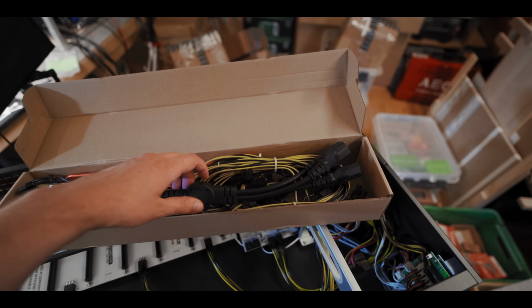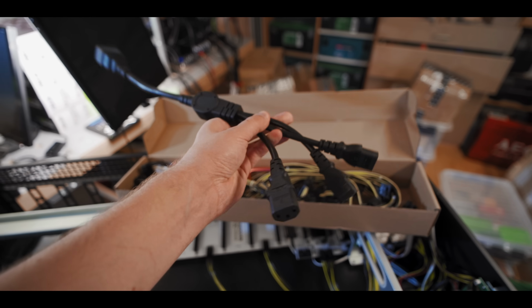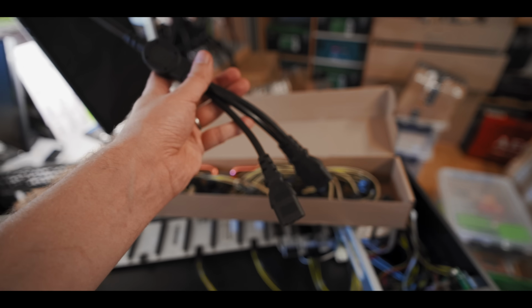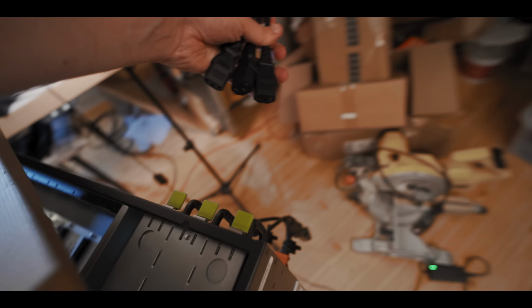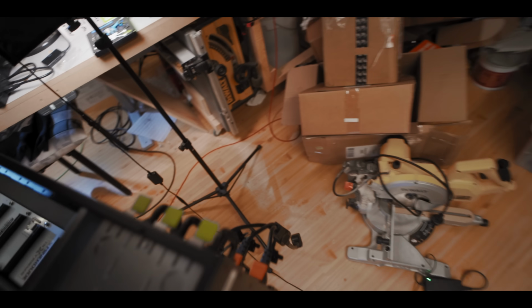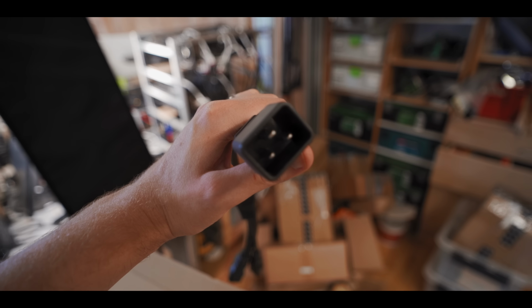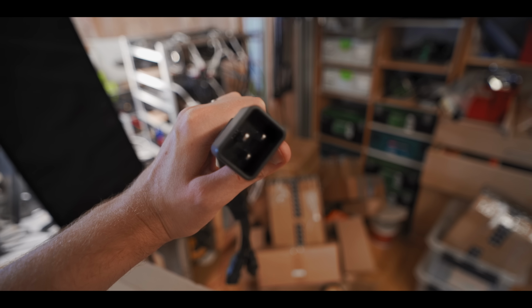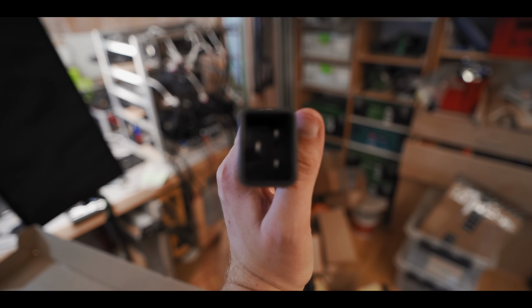All right, so in here, first of all, obviously, we have the Octominer octopus cable. Not an official term, but that's what I call it. It's basically all of your C13, C14 plugs that go into the 3 server PSUs back here. And then on the other end, you have one of these plugs that you then plug into whatever connection you have on your PDUs or outlet or whatever.